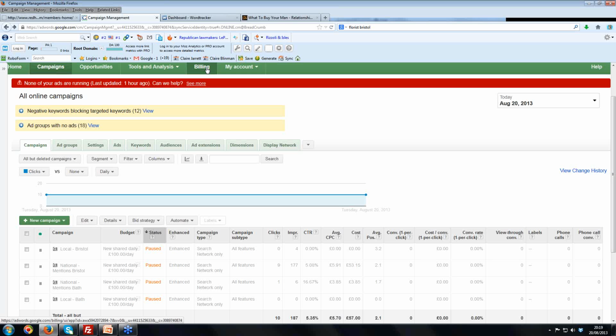So post-pay is where you pay afterwards, prepay is where you pay in advance. Now for beginners, please make a note of this. When setting up an account, I strongly suggest you accept the prepay option. So prepay means you can load the account, a bit like your prepay mobile, pay-as-you-go mobile. You can load the account with £10, £50, £100, whatever you want to load it with for your test, and Google will not spend any more than that. Okay, so I strongly suggest that when you first set up billing, you use the prepay option.